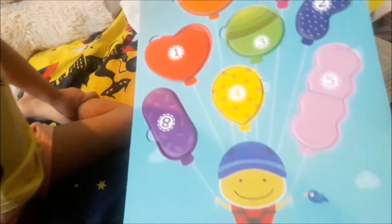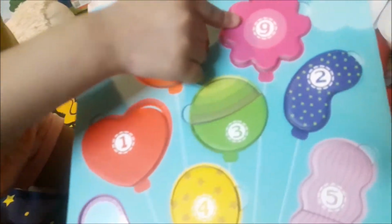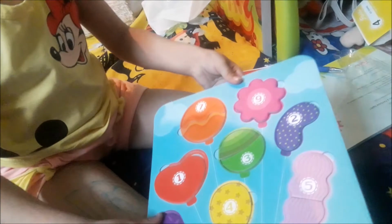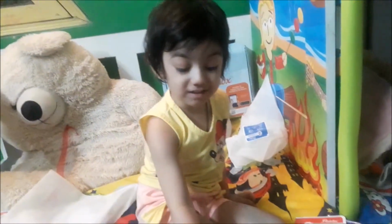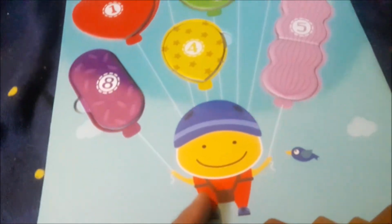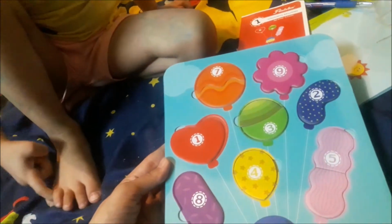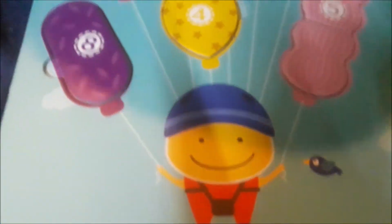So we have learned the counting, the numbers. Yes, we have 2 pink colors. We have learned the colors, we have learned the shapes, and it was a fun, colorful activity. Now Emo is flying up in the sky with the help of these balloons. He's flying up. Up I go, up I go.